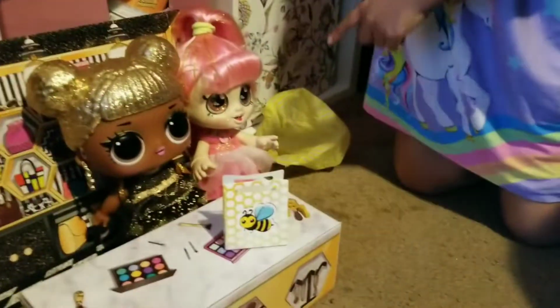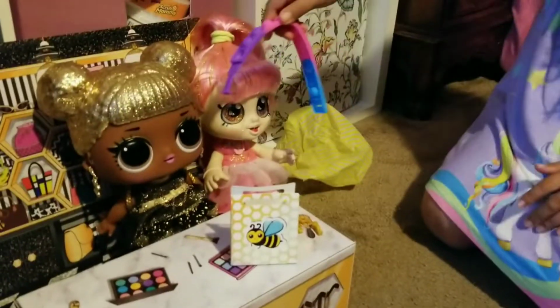And then whatever you want. Like, this one I got from Target. And then you can put this inside the backpack too. Yeah, you can put anything.